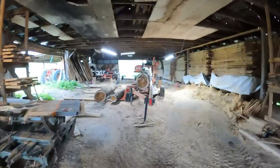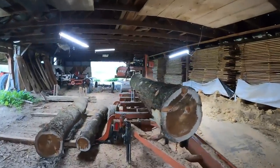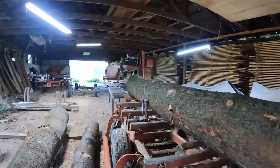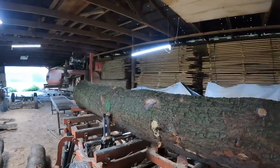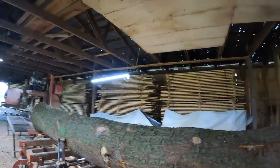Okay, so today what we have is a need for 1x4s. A friend of ours and customer had ordered a bunch of 1x4s. He wants to put a roof on his barn or his garage, basically re-roof it. It might be shingles now, I'm not sure. Must be shingles now, and he wants to put steel on it. So he needs a bunch of 1x4s for strapping.